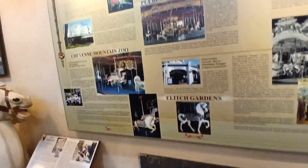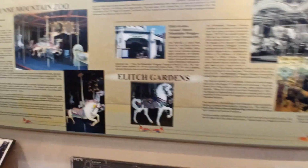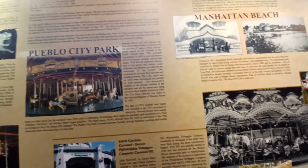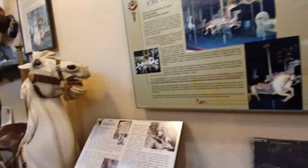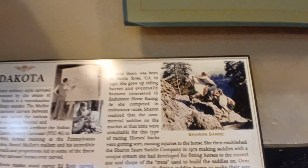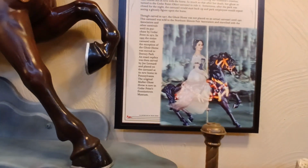Colorado's other carousels: Cheyenne Mountain Zoo, Ehrlich Gardens, and Ehrlich Gardens, we'll mention that because that's where this one came from. They've got number 51. So the lady sold this one to Kit Carson County. It's one at Manhattan Beach, Lakeside, because she got a new one that went up and down at Ehrlich Gardens. Now this magnificent horse here is called Dakota. You don't climb on Dakota. And there's Sharon Sabre, from which Dakota was taken. Casper. All these horses are based on true stories.